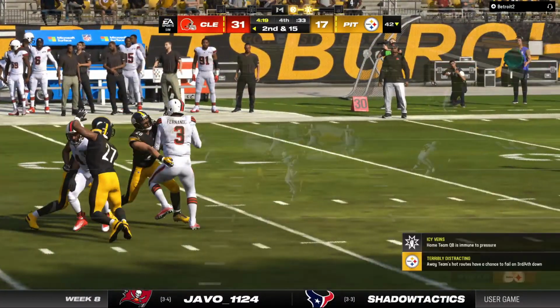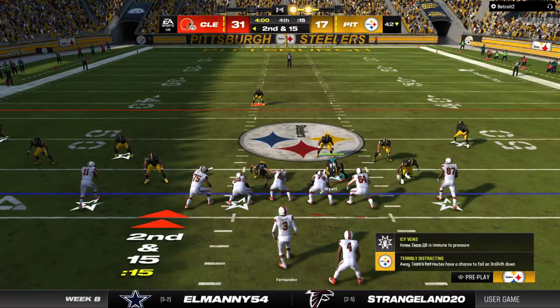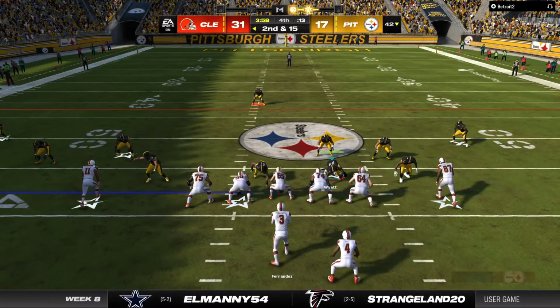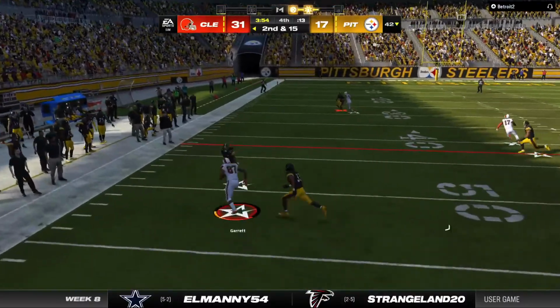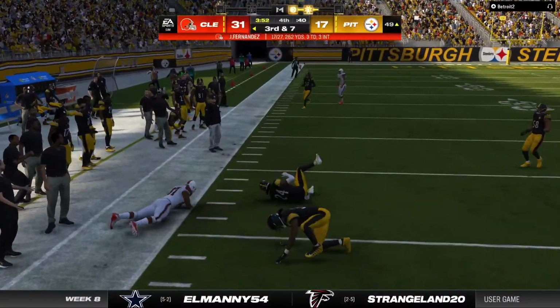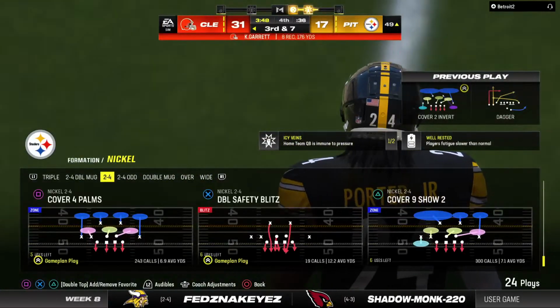When I was in college, we often called that a lightning blitz. Got to assume this defense will be charging again here. It's 2nd and 15. Operating from the gun, Fernandez. Looking left side, and he's got a man. That's Garrett. So the completion results there in 9 yards.